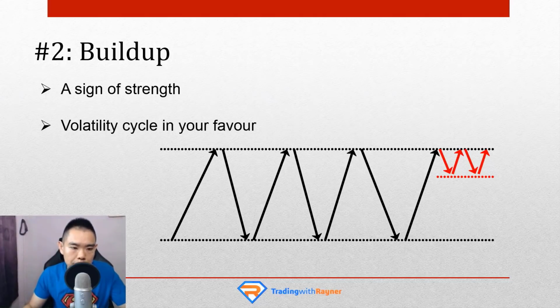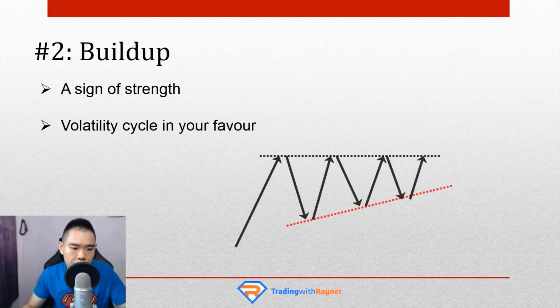Another variation of a build-up could be something like an ascending triangle, where price makes a series of higher highs and higher lows. This is another variation of a build-up as well.